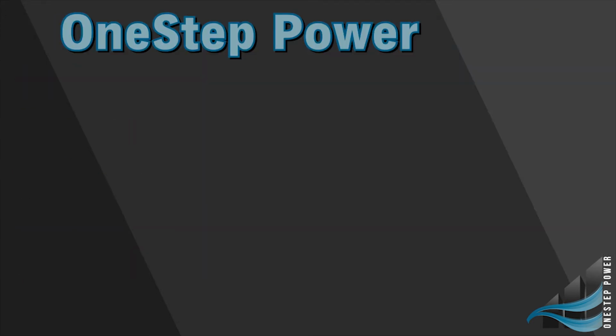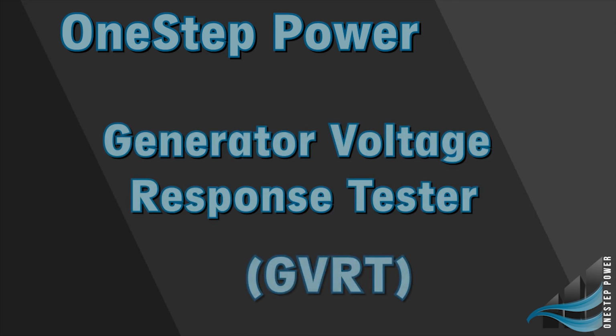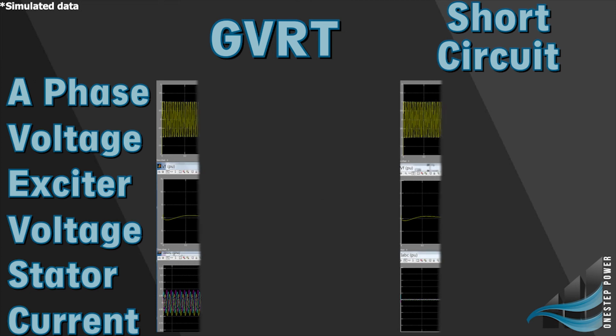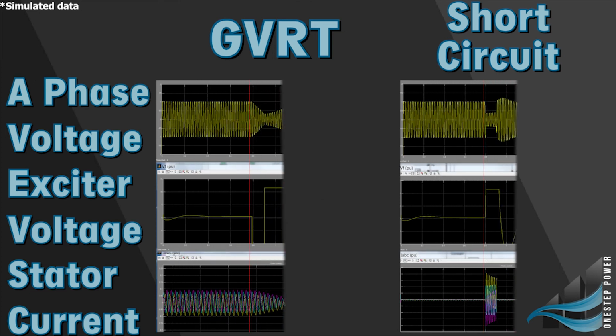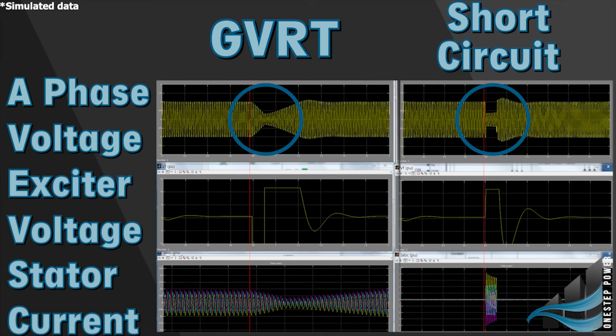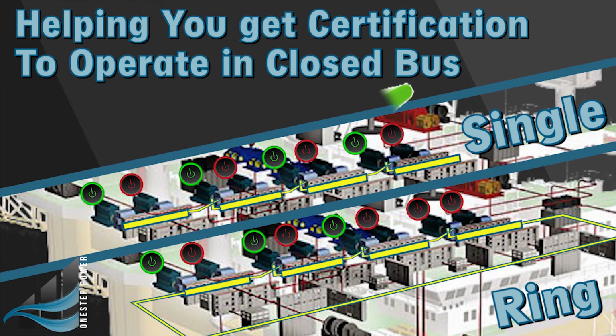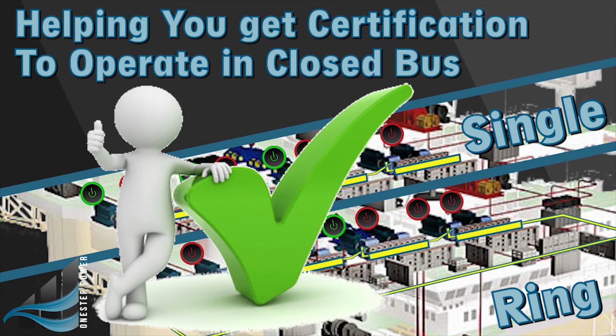This is why One Step Power has developed the Generator Voltage Response Tester, or GVRT. The GVRT is capable of performing a voltage dip ride-through test. This gives you the same voltage dip as if you had experienced a 3-phase symmetrical short circuit. The current for the GVRT is shown on a much smaller scale. None of the damaging high current is exerted on the system, hence the testing proves that the system has fault ride-through capability.